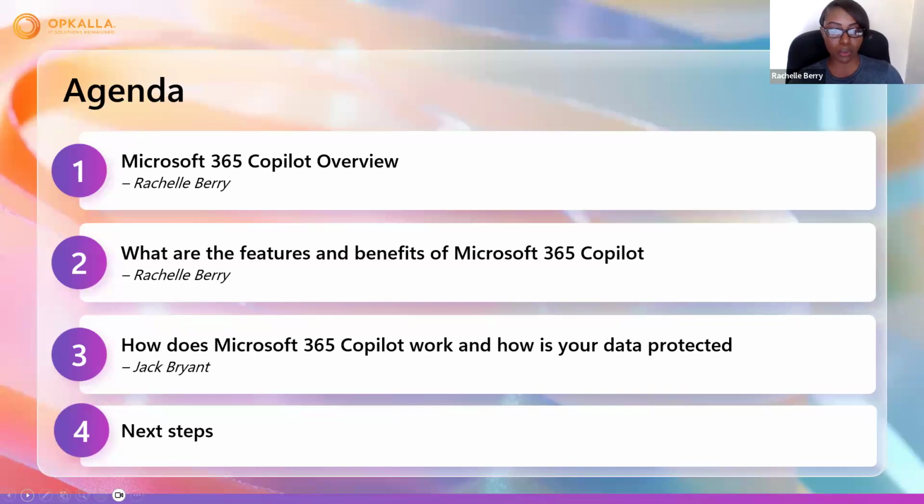All right, so Jack will dive in a bit deeper on how Copilot actually works, like what are some of the components, as well as how your data is protected, because of course, that's definitely top priority to ensure that your data does not go into the hands of someone who should not have access to it. And we'll be closing out with some next steps on how you can learn more about Copilot, how you'll be able to get started with Copilot, as well as how you can start strategizing on your own, and of course, ensure that your team is prepared to use Microsoft 365 Copilot.